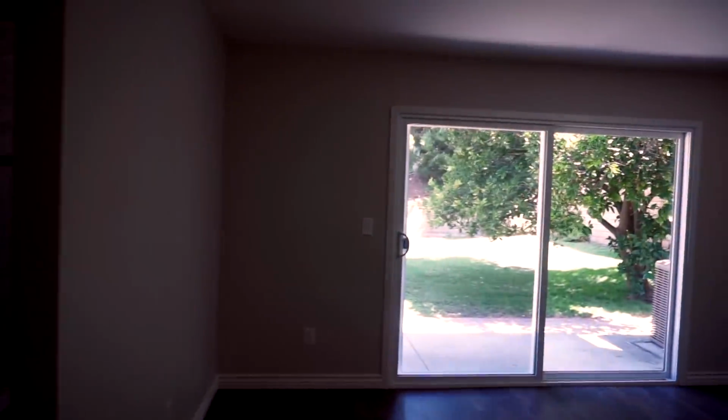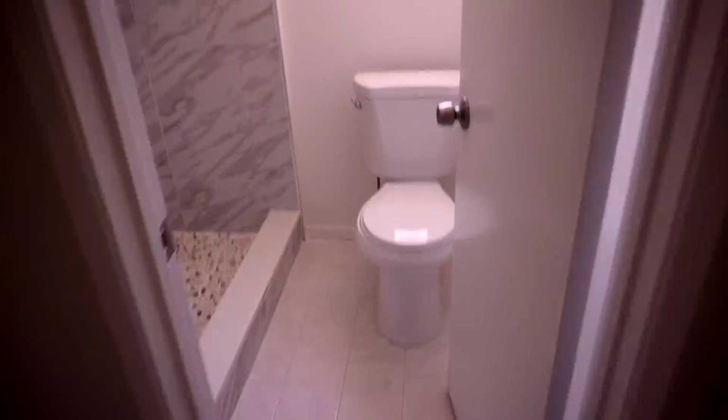This looks like it's the master bedroom. Is this the master bedroom? Yeah. So let's figure this out. Okay, yeah. This is the closet. And it has a view to the yard.